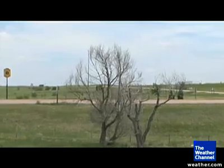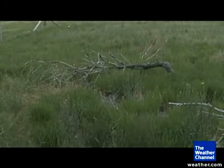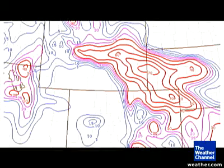Outside, the skies were clear, but the ingredients for a supercell were coming together. Shear's looking a little bit more favorable. We're starting to get some upper level flow, which has been absent. This is going to be one of our better days.